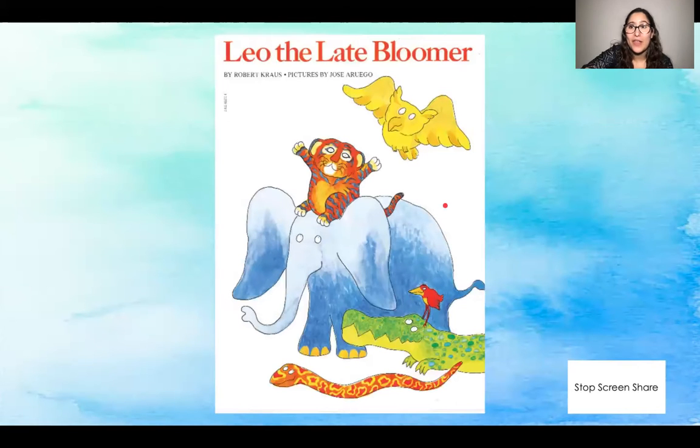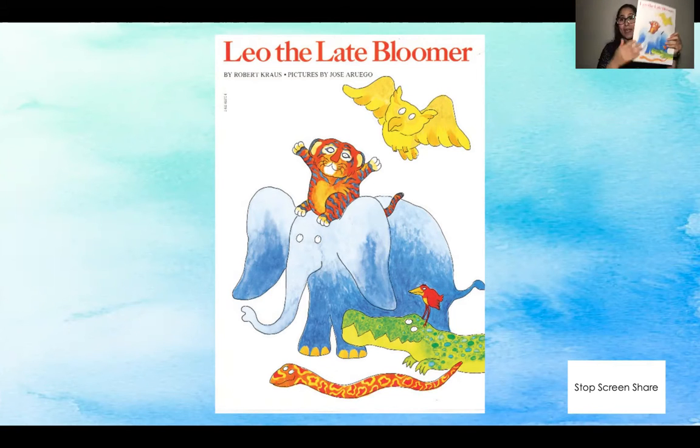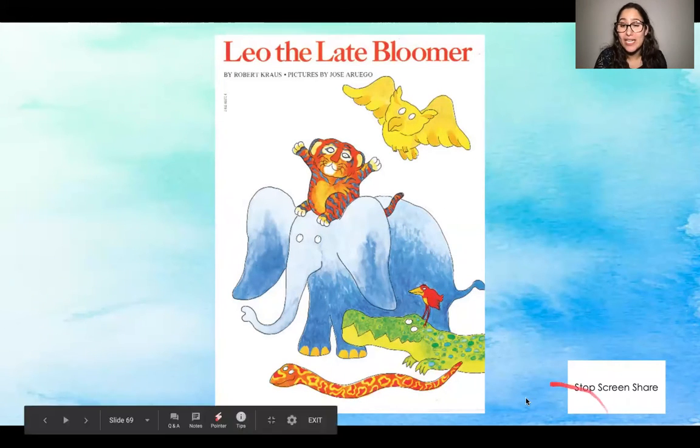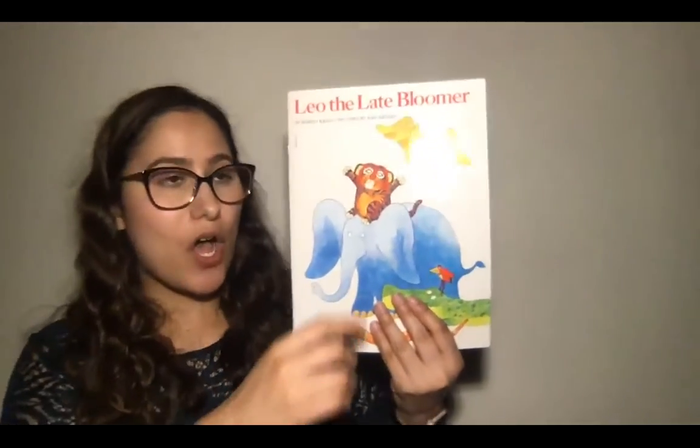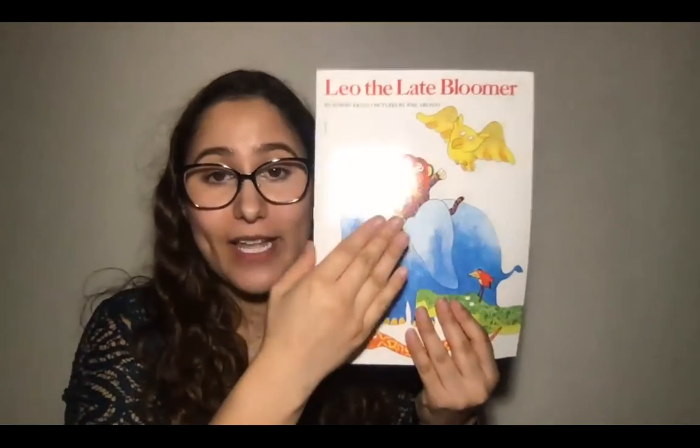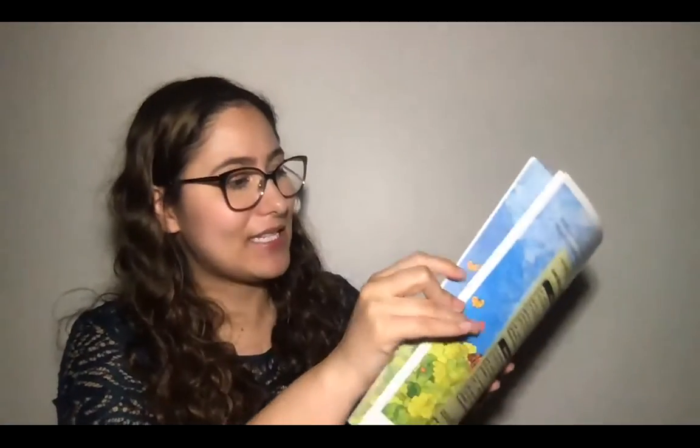All right, and now it is time for our story. I believe we still have quite a bit of time, and this story is kind of short. So here is my book, and I am going to stop sharing my screen so that you can see the images better. All right, here it is. This book is called Leo, the Late Bloomer. That is the title of our book. Here is the front cover, back cover, spine, and this special page is the title page.